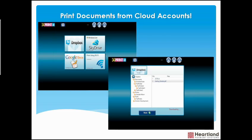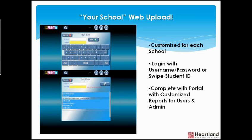Here's the cloud accounts. The print using Wi-Fi button is gone now. It's going to be box.com here shortly. Same thing there. They just walk up to any release station, simply log into their own personal account, go through the screens, print preview, pick which one they want to do, and swipe their Heartland ID card to pay for the print. Deducts right from their account. The web upload system, same thing. All their jobs pop up when they log in by swiping their ID card.